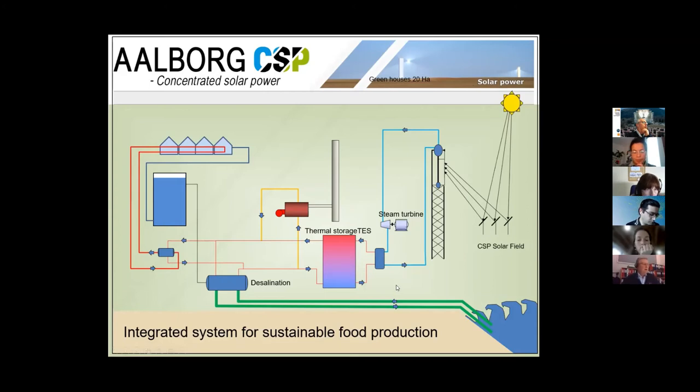There's no cooling tower. The only thing is that the brine is leaving back to the Spencer Gulf at around 30 to 40 degrees. So this is a very nice energy system.